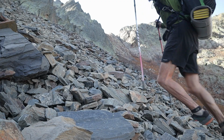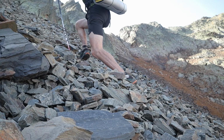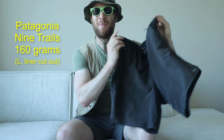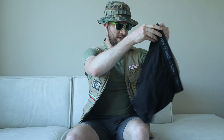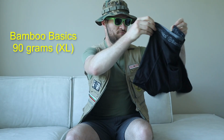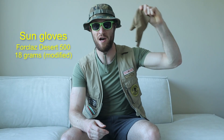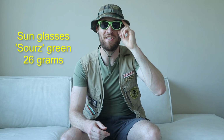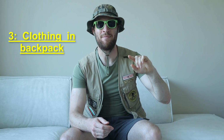And the shorts, it is also the same as I wore in the Pyrenees. It is really comfortable. It is called the Patagonia Nine Trails. They don't make them anymore. I feel sad that I did not buy a second pair, but still fine for now. And then for underwear, nothing special really. It's what I would usually wear. For more sun protection, I am wearing the sun hat, the sun gloves, which I modified, and the sunglasses.